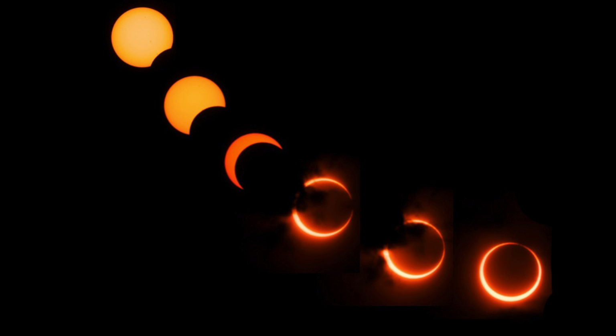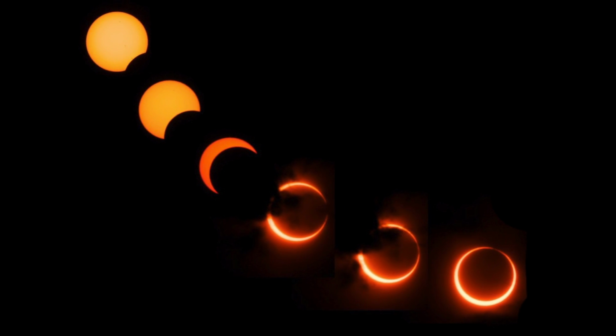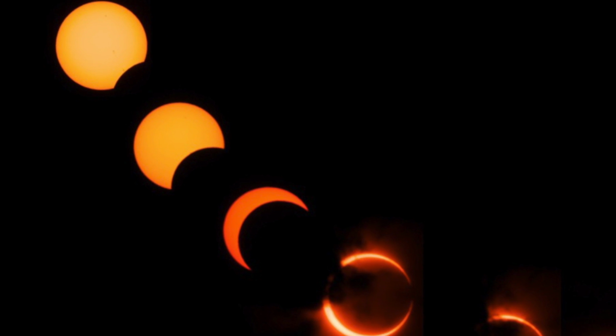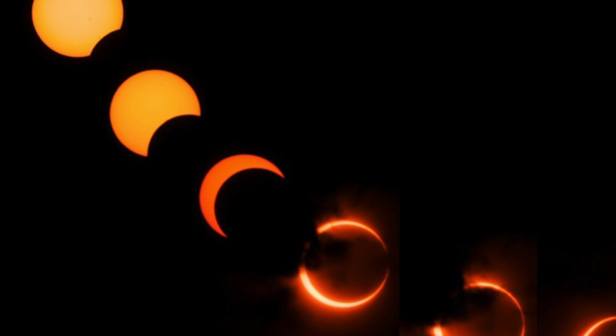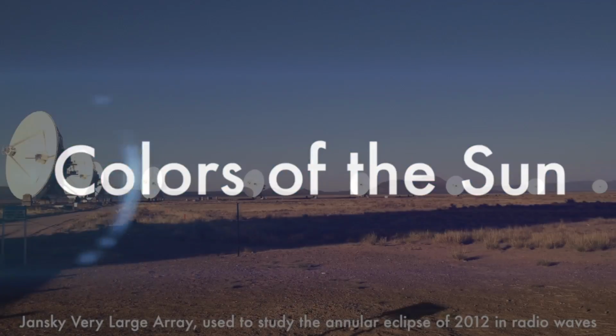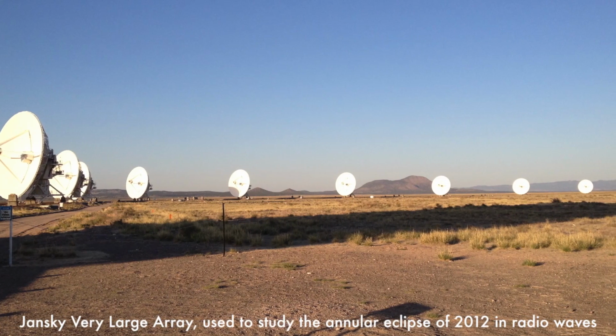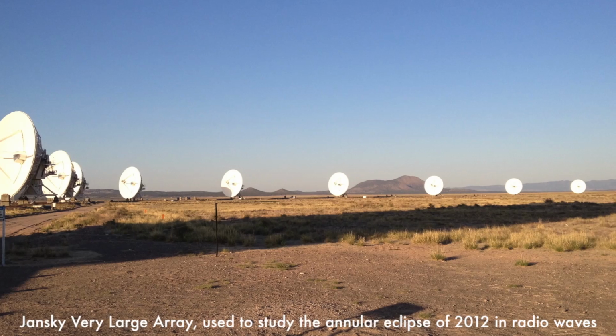Sometimes the moon is farther than average from the sun, and a ring, an annulus of ordinary sunlight, remains. We call that an annular eclipse. Annular eclipses are visible from somewhere on Earth about as often as total eclipses are. Eclipses are a spectacular, although infrequent, phenomena. So how does one study the sun otherwise?